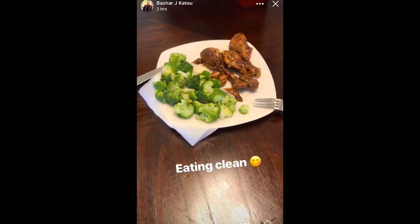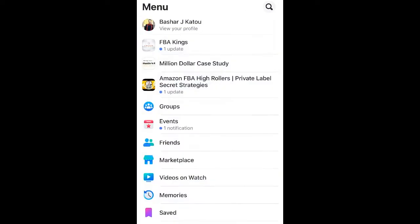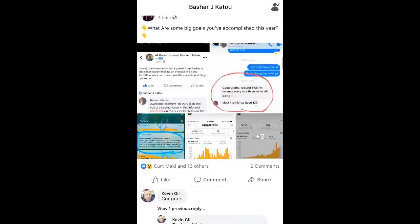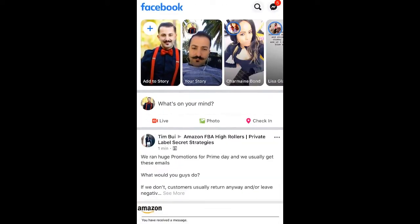So, like, I post food. Sometimes, like on Sundays, I'll go out with the wife. I post about that kind of stuff and whatnot. And then make sure to always engage. If people comment, always comment back. If people like their stuff, like it back, and always provide value and content. So I hope that this works, guys.